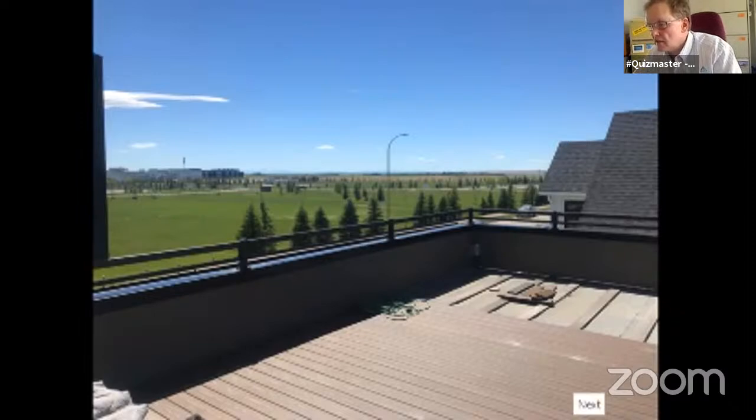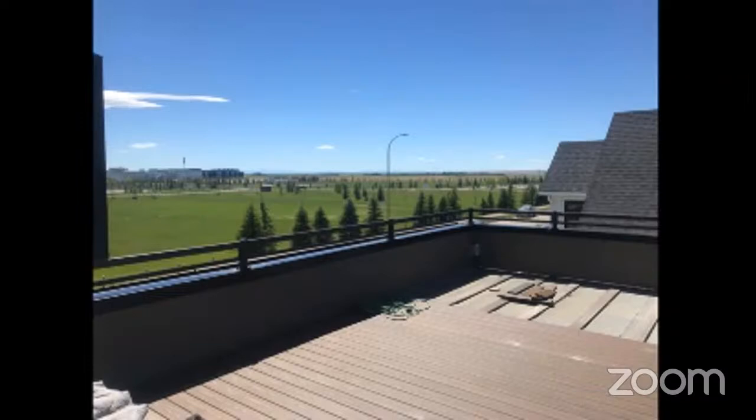Let's see here, some other questions. Veldern, I'll throw a question out. What part of this house did you like doing the best? What was the most satisfying aspect of this house for you? What part do you like best?